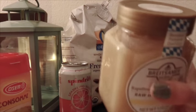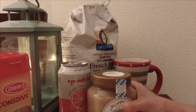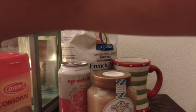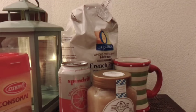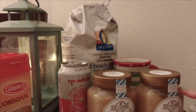And each one of these was like $5.99. That's not important. And because I found my favorite honey, I had to get two. So I got two of them, because you don't always find it. So it's Bavarian premium quality, and it's very, very tasty and thick.